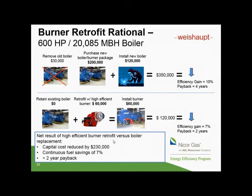Okay, so we've now arrived. We've gone a little bit through the theory of combustion and what the different efficiency factors are. So let's spend the last few slides and the last remaining minutes on looking at some actual hard figures and some examples and see what that can mean in the future.